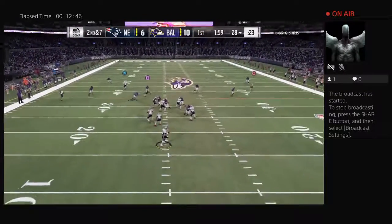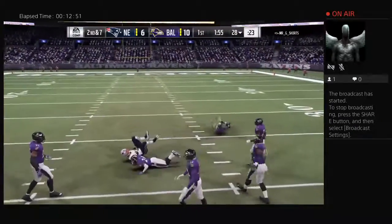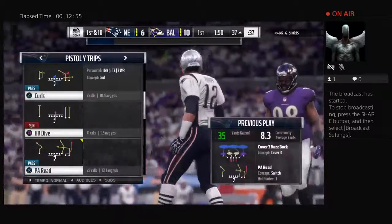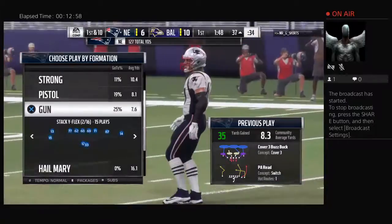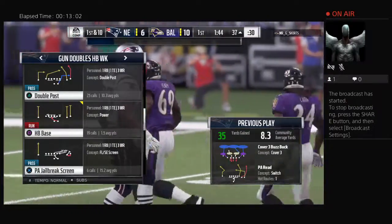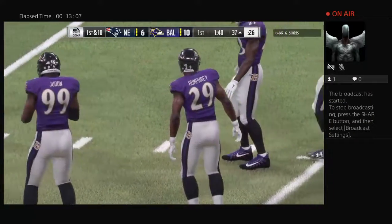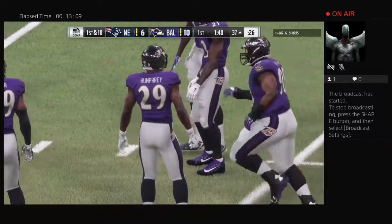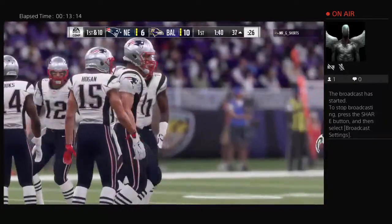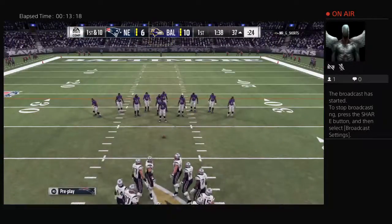Play action. Now it's Brady. Wide open, Gronkowski. And he's taken down, but not before he gets this into enemy territory across the 40. And that one results in 35 yards. Fresh set of downs here.